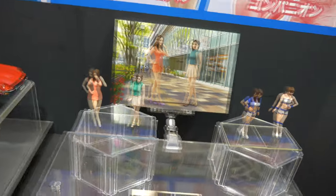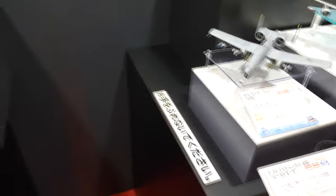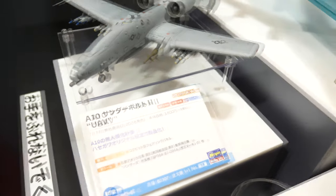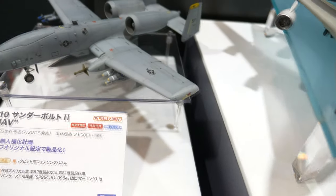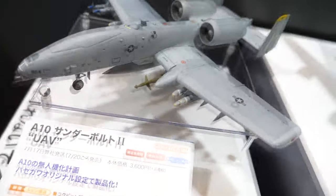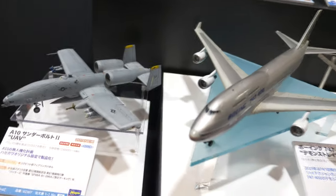Range of figures to accompany 1/24 scale cars or otherwise. This is a brand new release. This is an A-10 UAV. I did see that inside their catalog. You can see, obviously, they'll have based it on their A-10 kit, and then new parts to reflect this UAV version.